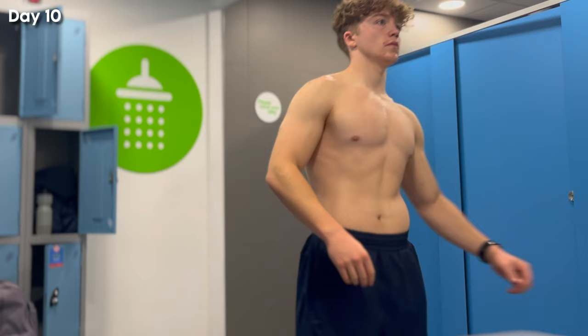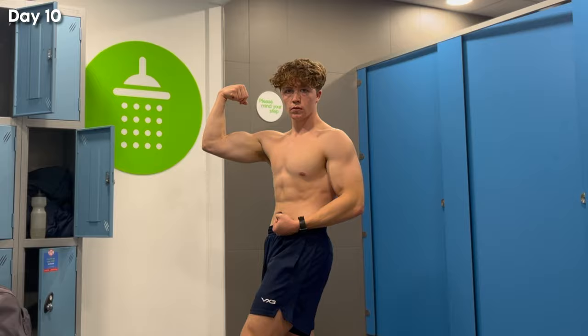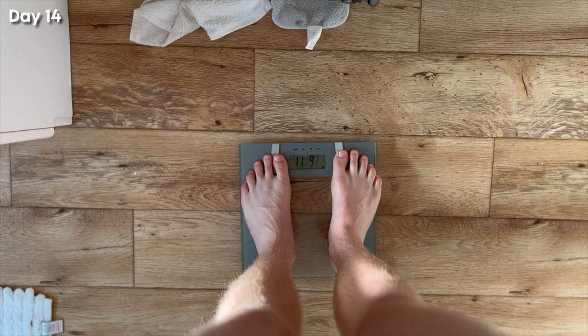Ten days in, and I was feeling myself. Definitely up there with the best I have ever looked. Alright then, it is 2 weeks in. Let's see what we're weighing in at. Whoa. Now that is a bit more like it.